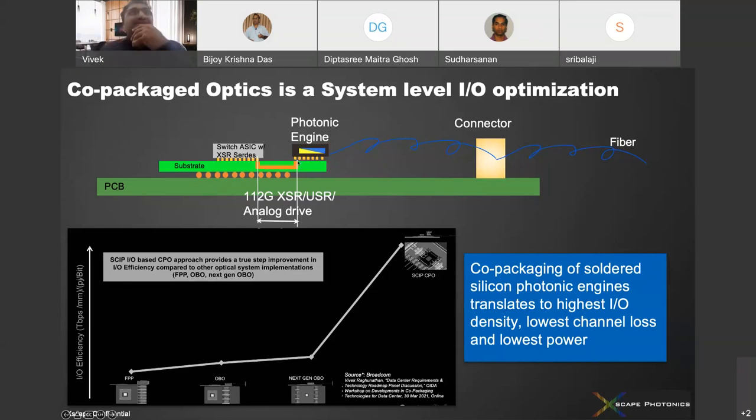Please note that there is a clean relation between density of the interface and the power associated with the overall system. The farther the interfaces are, the longer the channel is, and the higher the power. So I keep talking about it mainly because density doesn't only contribute to cost, but it also contributes to the overall energy of the entire system.